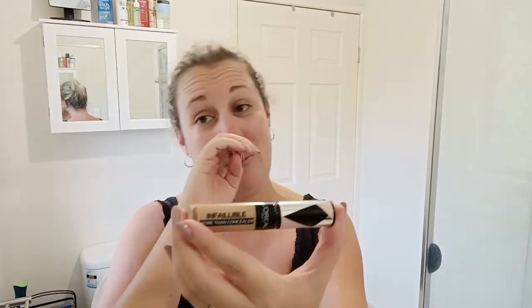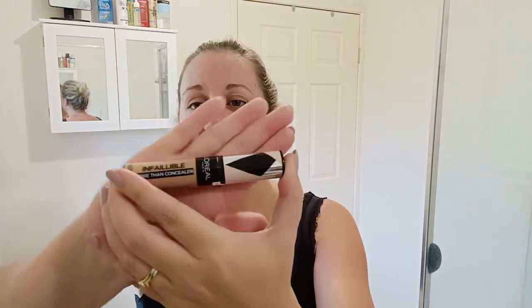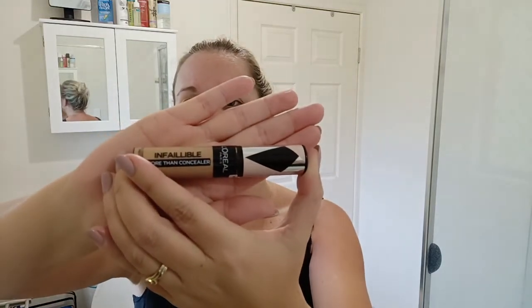I'm then going to go in with the L'Oreal Paris Infallible concealer, More Than Concealer. I'm really, really sorry, there's lots of noise going on outside. This is in the shade Cedar, and this literally goes under my eyes. That's about it, and maybe a little bit there, maybe a little bit down here too, depending on the day. Depending on how my skin is on the day is how much of this stuff I use, and we'll just buff that out.